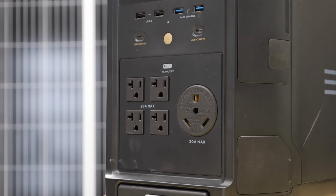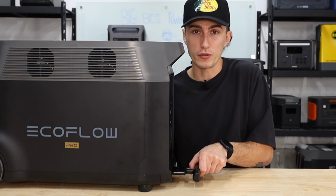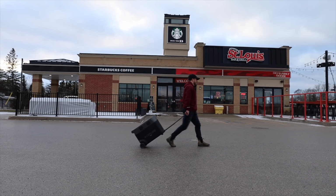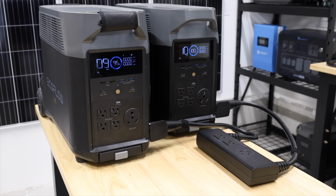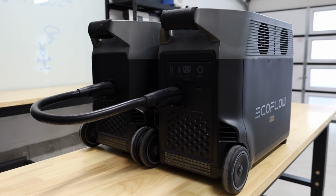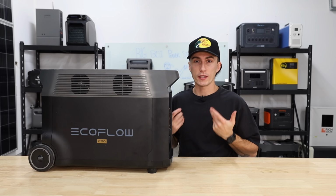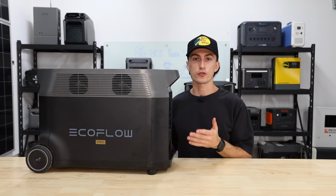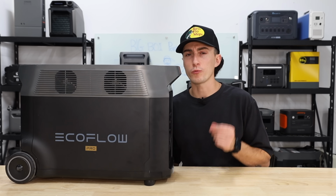Again, we have a true 30 amp plug. Ours has been abused a little bit, but you have your suitcase handle and your wheels on the back. It's a little louder than some of the other ones, but you can still double the output and battery bank by hooking two of them together. They come with expansion batteries, which are also on wheels, which are nice. It's got EcoFlow's app, and honestly, like I keep saying, the biggest thing with this is it's tried and true. Tons of versatility, and you should be able to get it for a really good price.